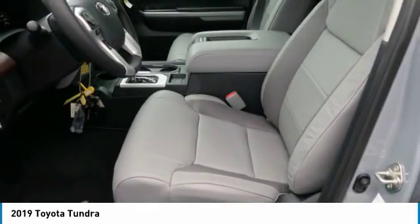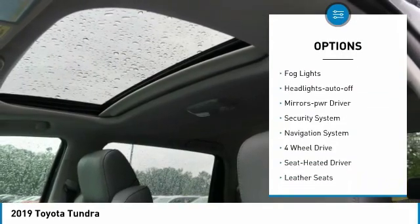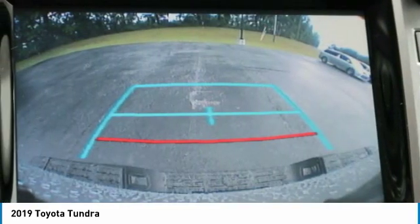Here are some of this vehicle's great options: towing package, heated side mirrors, traction control, intermittent wipers, daytime running lights, remote keyless entry, fog lights, headlights auto off, mirror memory, security system.